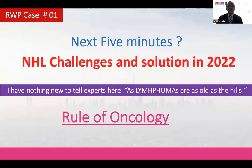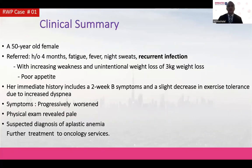In the next 5 minutes, I will present challenging cases of non-Hodgkin lymphoma. Actually, I have nothing new to tell all the experts here. Lymphomas are as old as hills. I will just remind you of the rules of oncology through this case.